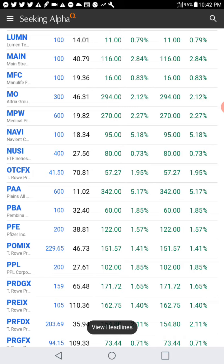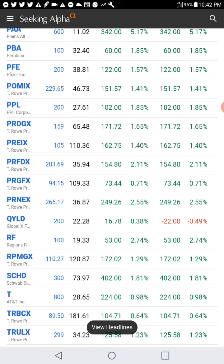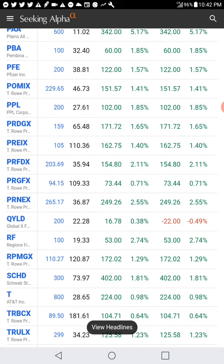PPL obviously is a power company, 2 positions. It pays about a 5.5% dividend, and you can sell covered calls on that. And then these are obviously all more of my T. Rowe Price mutual funds. See the values here on the far right. There used to be a lot more until recently when I rolled those over to my brokerage account and my retirement account.